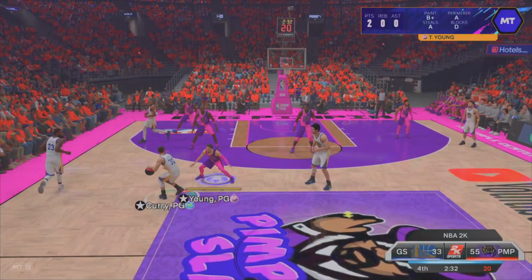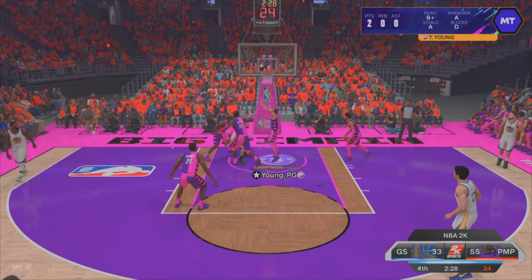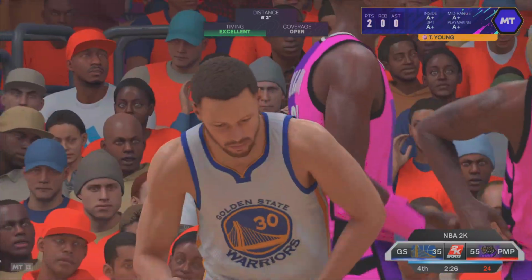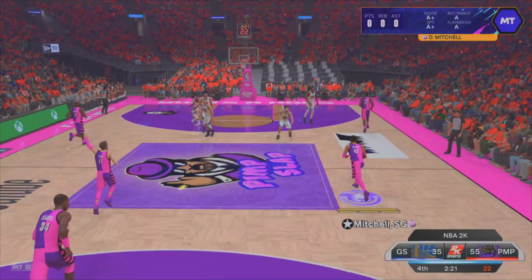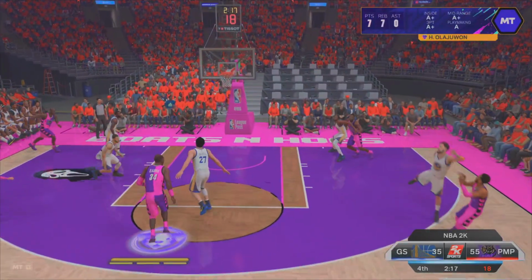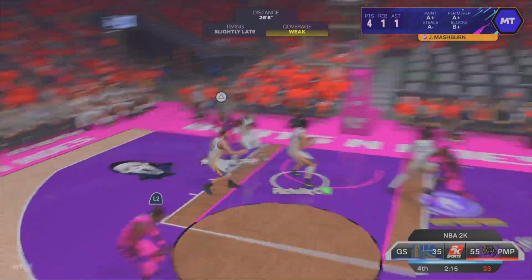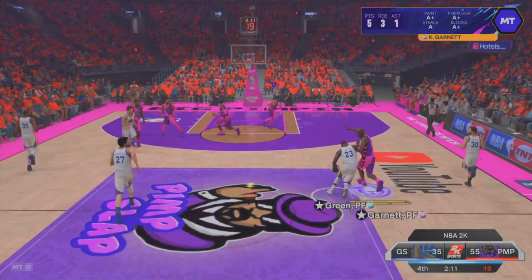Wembanyama has gone 3 for 4 from the floor tonight. Looking to get it going. And the layup by Curry. Well, everyone's seeking those high percentage looks in the restricted area. Nicely done there. And here's Mitchell from the arc. And Pachulia pulls it down. Pachulia's got 5 rebounds tonight.